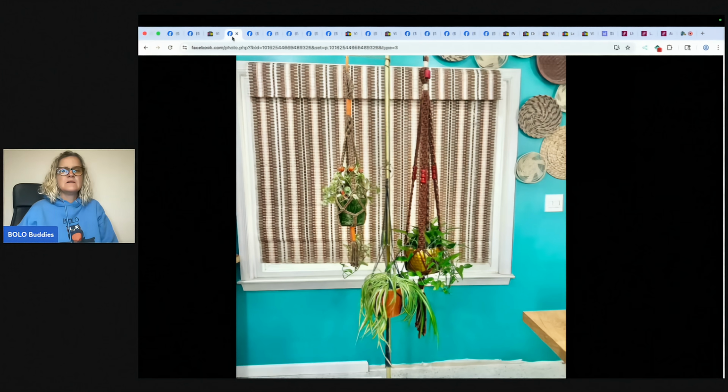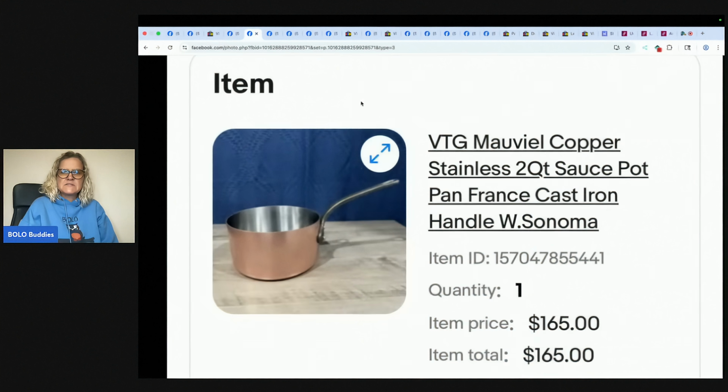Pretty cool, huh? The next one is this copper stainless 2-quart sauce pot. It is by, let's see, cast iron handle Williams Sonoma. Bought this Mauviel. I don't know what that means, if that's the brand or if that's a type, I don't know what it is, guys. At the Goodwill for $2.99. Cleaned it up with Barkeeper's Friend. Sold in 4 days for full asking price of $165.